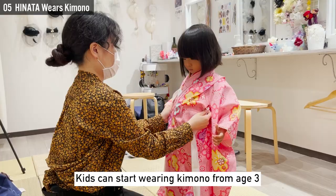You start wearing the kimono from age 3, and Hinata turned 3 years old last month, luckily.